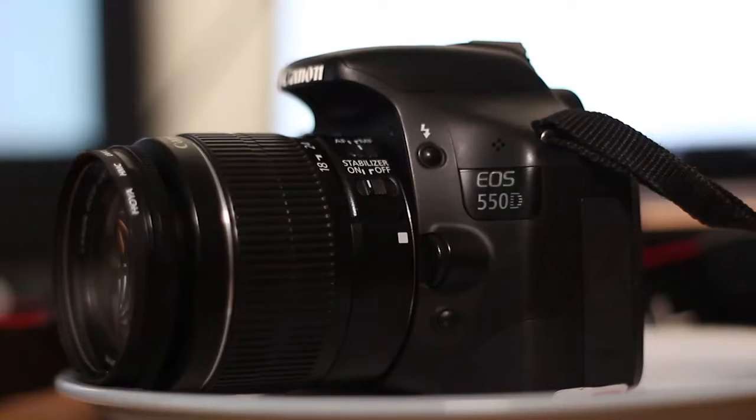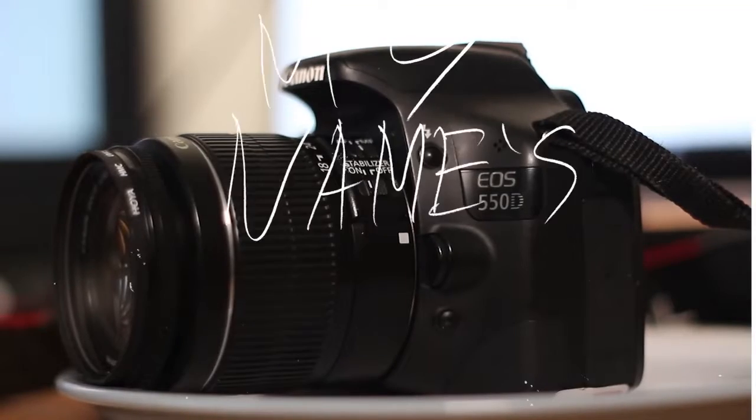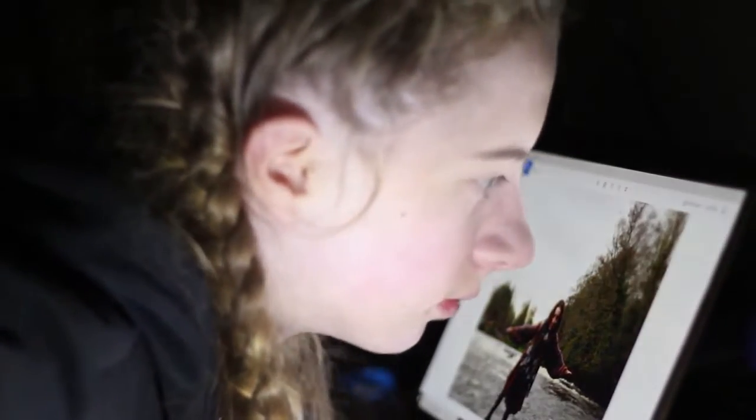But Robert, I hear you ask, it doesn't look like a grid. One, my name's not Robert, but nice try. And two, that's because the pixels are so small and tightly packed that you can't see them.